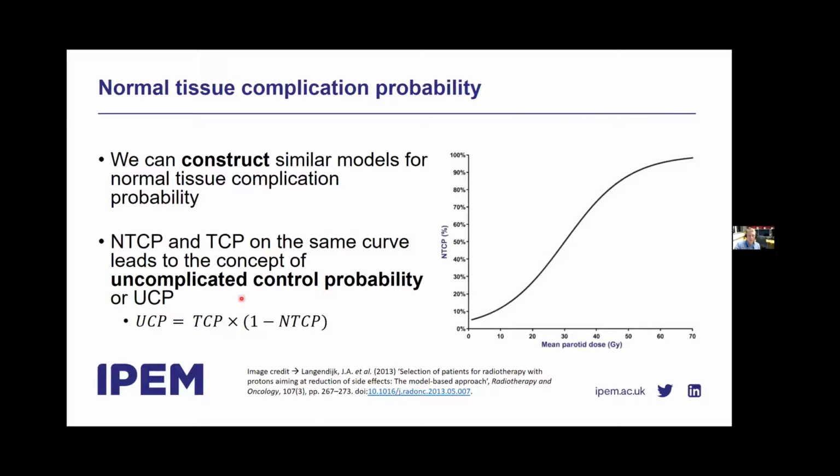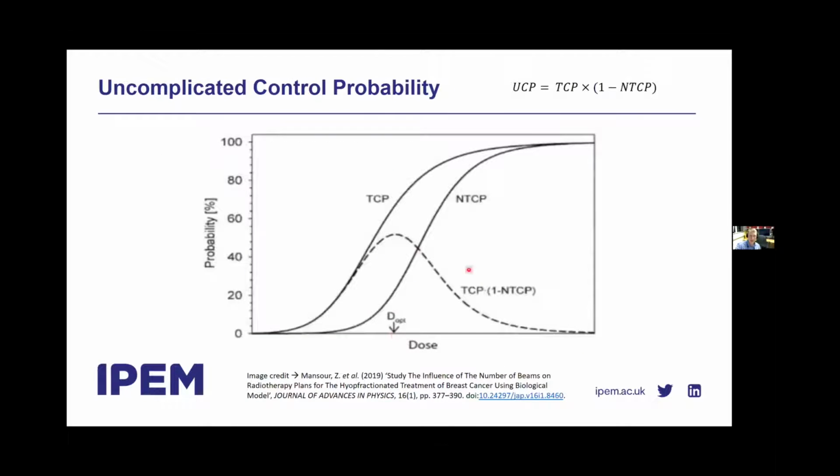So we arrive at this concept of uncomplicated control probability, which is the product of tumor control probability times one minus the normal tissue complication probability. And we end up with this curve. And this is what I'm getting at here. This probability of achieving controlling the disease without unwarranted or unsolicited side effects occurs over a very narrow range of dose. And this is where the role of radiotherapy physics comes in.